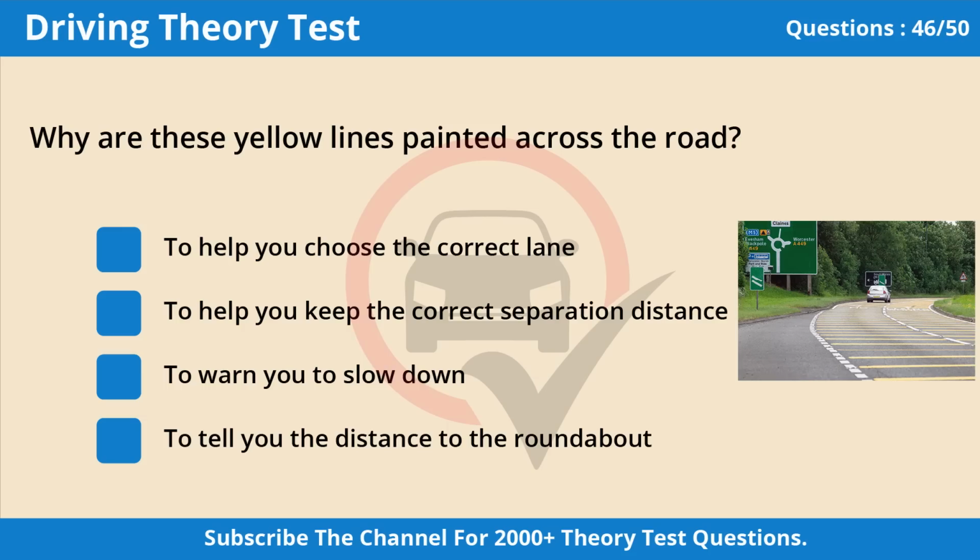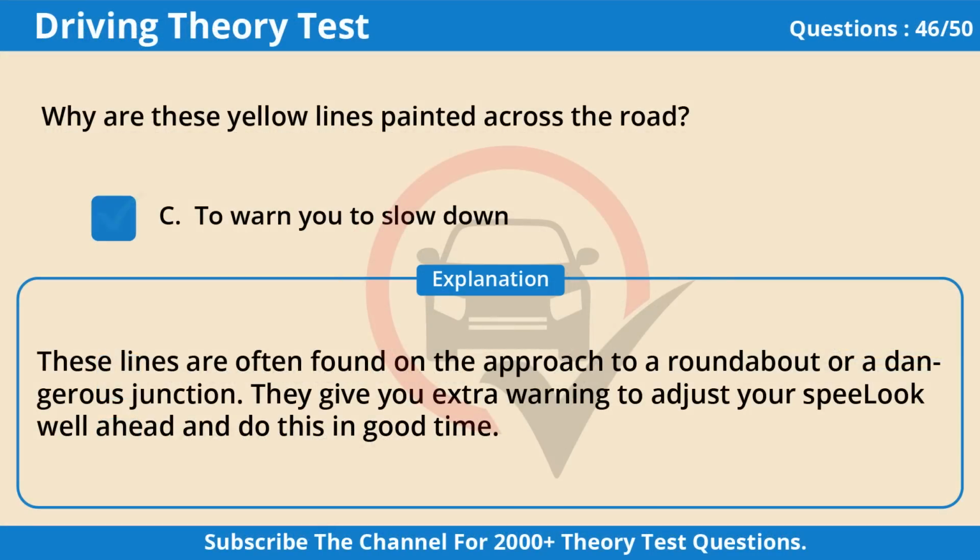Question 46. Why are these yellow lines painted across the road? C. To warn you to slow down. These lines are often found on the approach to a roundabout or a dangerous junction. They give you extra warning to adjust your speed. Look well ahead and do this in good time.